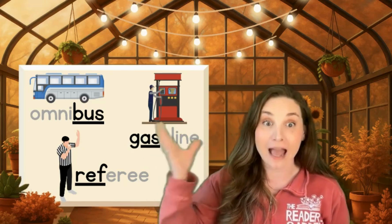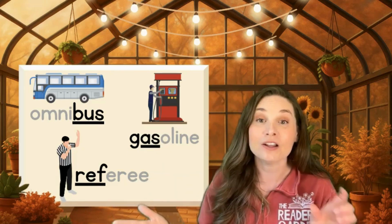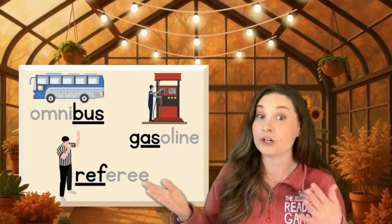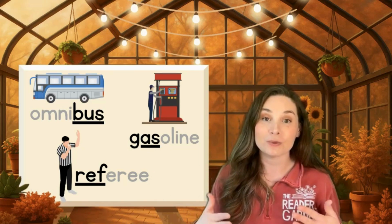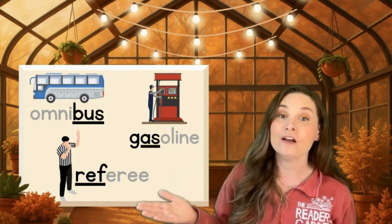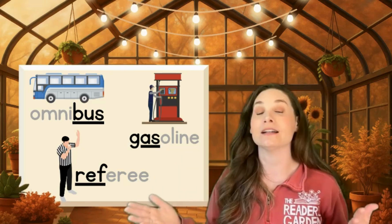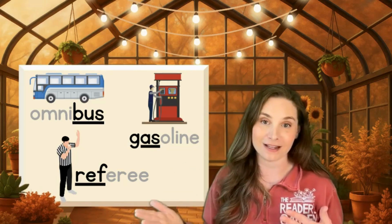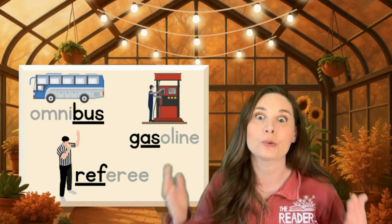So a bus, the actual word for it, the long word, is omnibus. And so we call it a bus, but bus is its nickname. For gas, the full word, you might know this, is gasoline. And so we refer to it as gas, but again, that's its nickname. And then finally, for the word referee, that's the full word. A referee, that's someone's job title, but we refer to them as a ref, and that's a thing that people commonly say, so it's the nickname for the word referee.